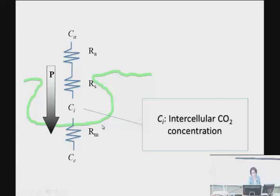So I want to simplify the system by eliminating mesophyll resistance. Then we just look at CO2 concentration in the air and CO2 concentration in a stomatal cavity, or what we call intercellular CO2 concentration. Now we have reduced the number of resistances from three to two. One is the boundary layer resistance in the air. The other one is stomatal conductance. And this intercellular CO2 concentration is not a constant value. It changes because the CO2 is supplied from the air according to the resistances, and also consumed by photosynthesis. So the CO2 concentration in the stomatal cavity is the result of two, supply and demand.